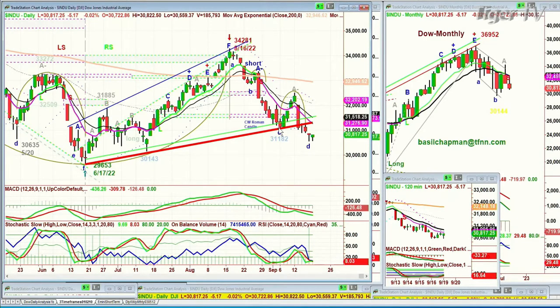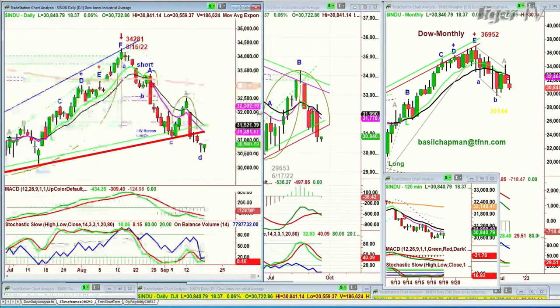So what it says is this entire resistance area in the 31,270s, now 400-500 points up from here, that's going to be the big test. That's also the 9-period exponential moving average in the daily chart of the Dow. All right, enough with this. So what I'm saying is we are under pressure.